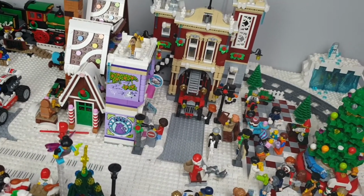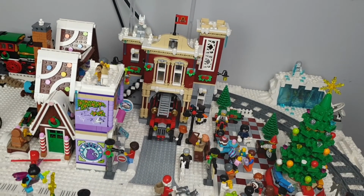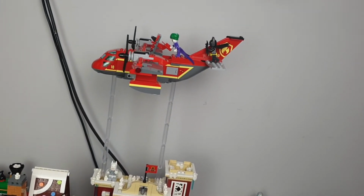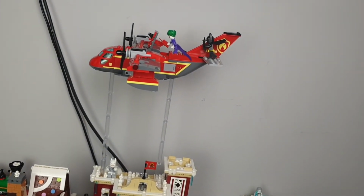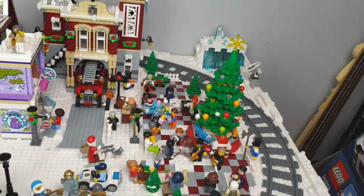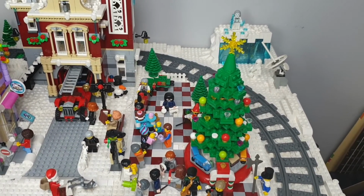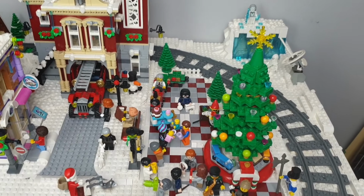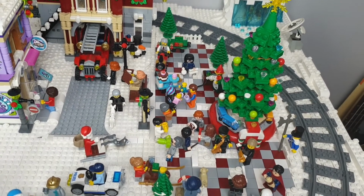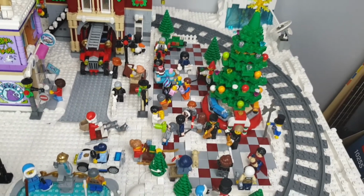And then we have the fire station with Batman on top of it, ready to throw his snowballs. And then above that, we have the plane with the Joker and the Batman. And then in the bottom area here, at the back there, we've got some cavemen all encased in ice. And then we've got the little area where we have the Christmas light switch on.